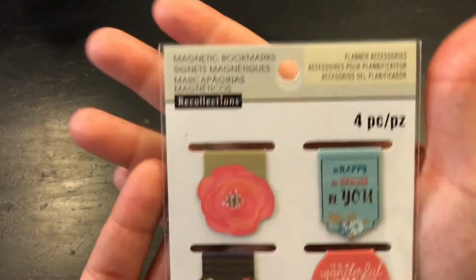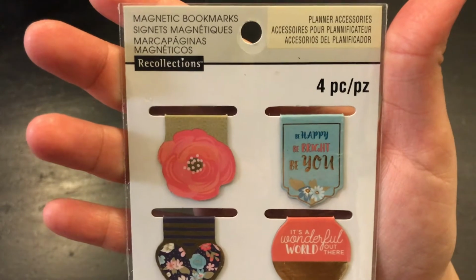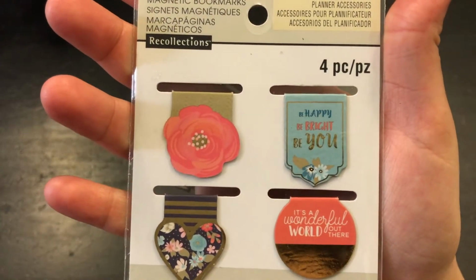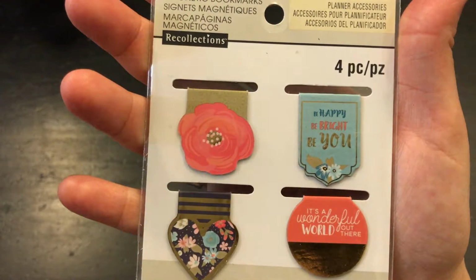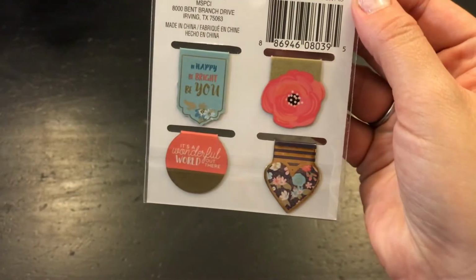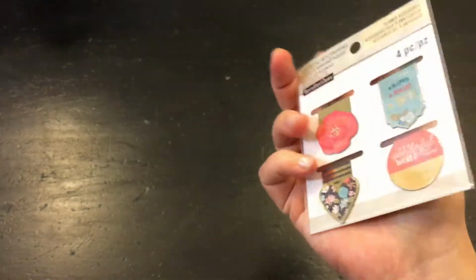I also picked up these magnetic floral, what are these called? Bookmarks? I don't even know. But they're super cute. They come 4 in a pack, and they have the floral, the heart shape, and then the little saying, be happy, be bright, be you. It's a wonderful world out there. So I got this for $1.99.